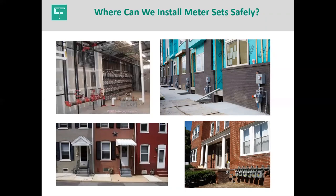Solutions? Some of them: curb boxes, non-standard vent line design. We've seen some of those on the earlier slides. Unfortunate aesthetics, often resulting in unhappy property owners as a result. Our purpose today is to discuss how to better address these challenges.